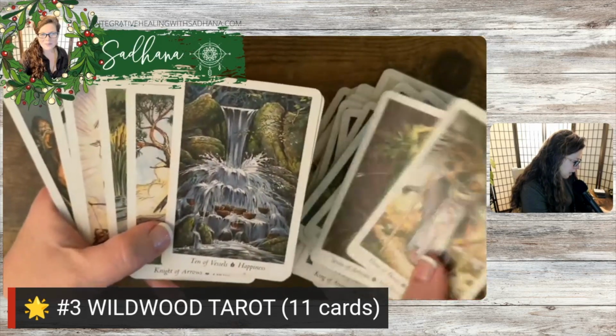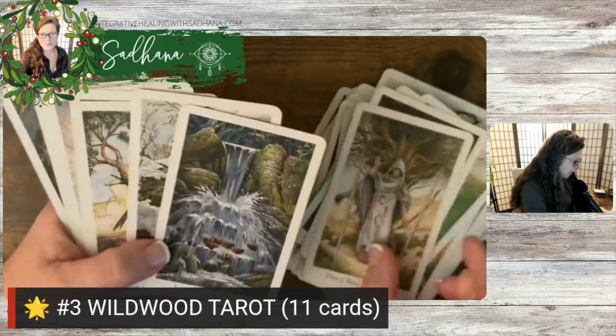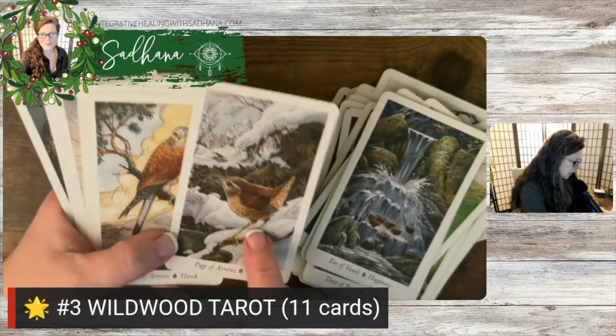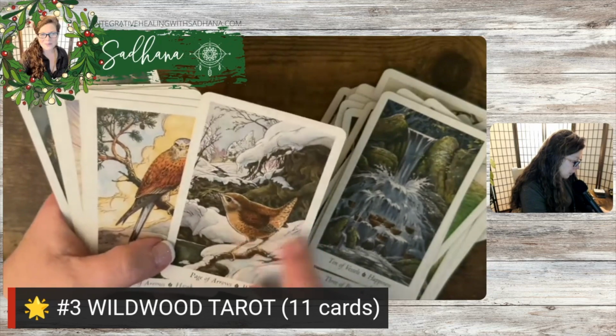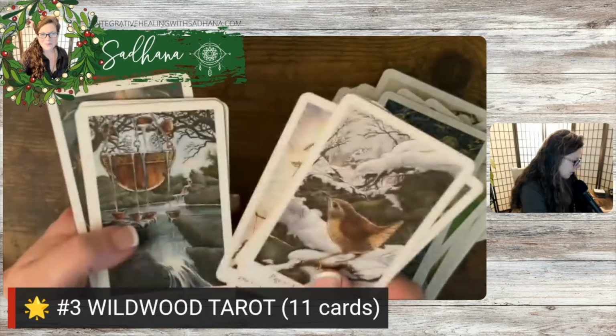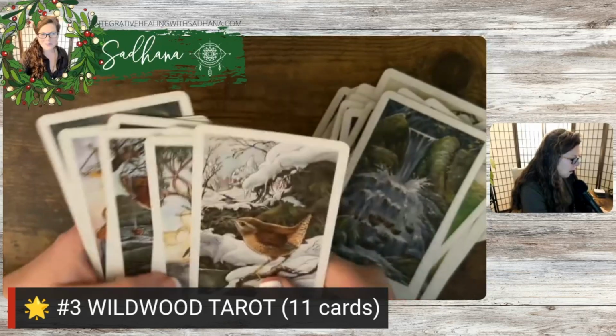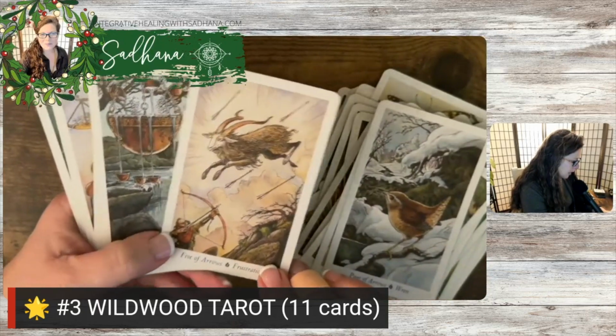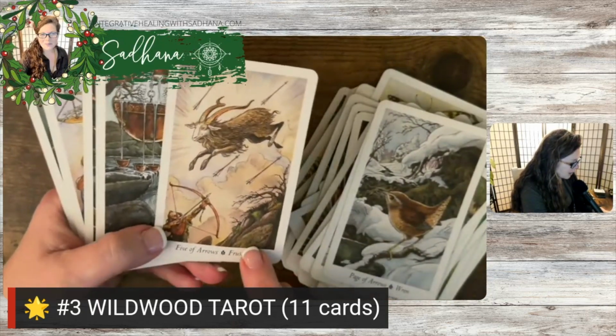This little wren, where's that little wren? Where did they go? The Page of Air. This little wren makes an appearance in the Hermit card. And the more you work with the deck, the more you get to know where these figures appear again and again. And honestly, you don't really need the keywords in this deck.